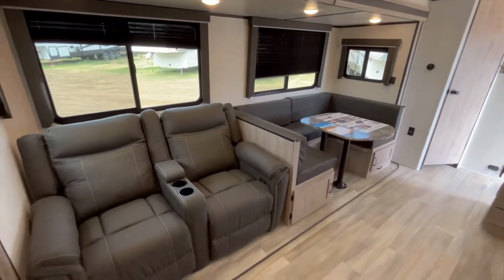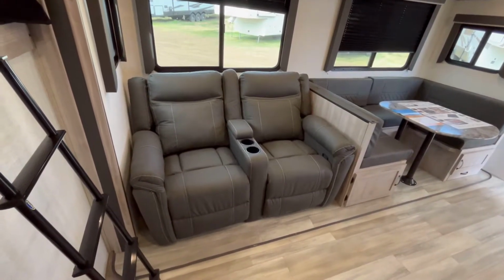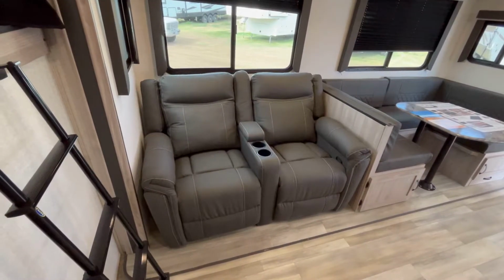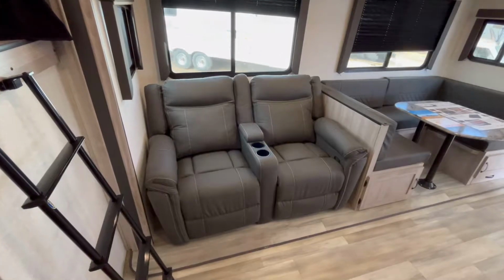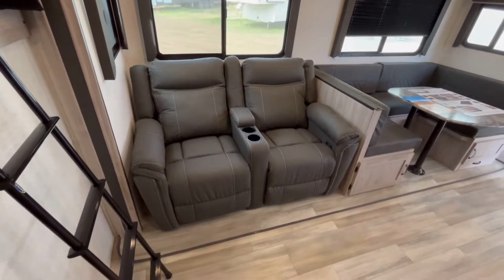Now over here is an optional piece of equipment we like to bring in on this model in particular to separate it from some other things out there. This is the optional theater seats. And I think Coachmen does one of the best theater seats out of anything we've got currently. They just seem to be more comfortable than everybody else's.